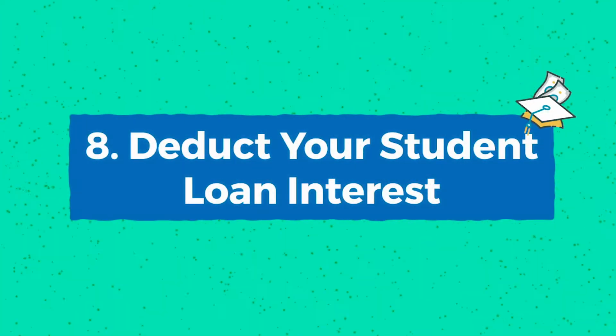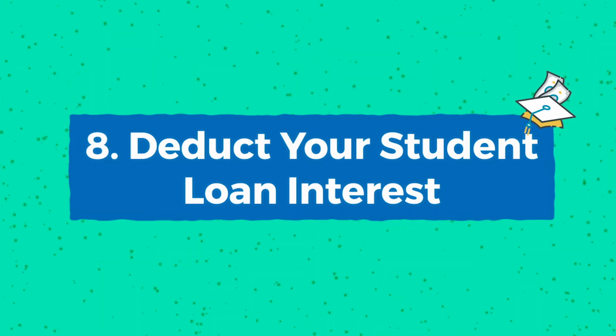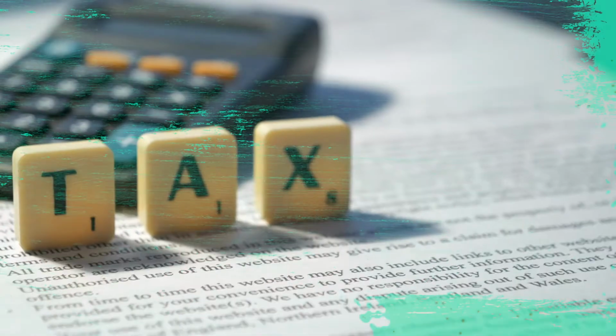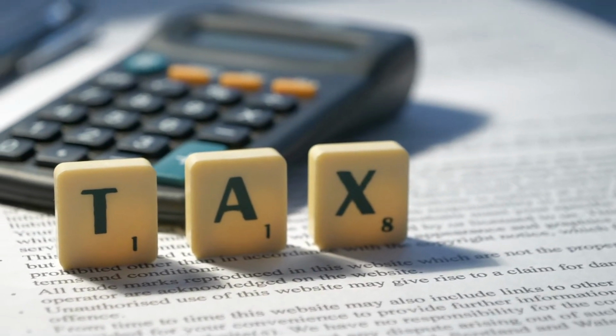So tip number 8 is probably one of my favorites, and that is to deduct your student loan interest. You can reduce your taxable income up to $2,500 on interest paid during the year on your taxes. When I was getting out of debt, every year I made sure to get all of my tax information and hand it off to my tax guy, and he was able to help me get large refunds that I then used to make additional payments on my student loan.